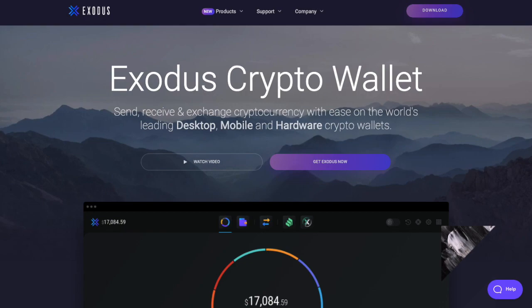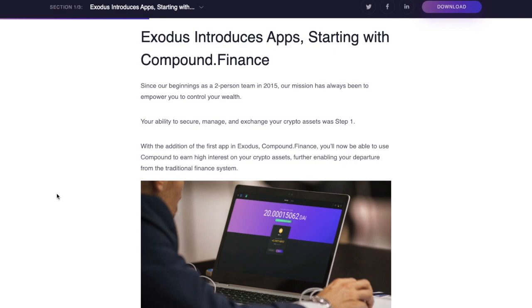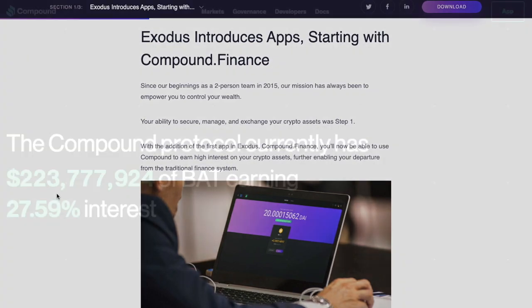Exodus are growing their platform to become more than just another crypto wallet, and instead aim to become a portal to access the new decentralized internet. And for those of you using the Exodus wallet, you may be interested to hear that you can earn interest on DAI with the Compound Finance app from right inside your wallet.